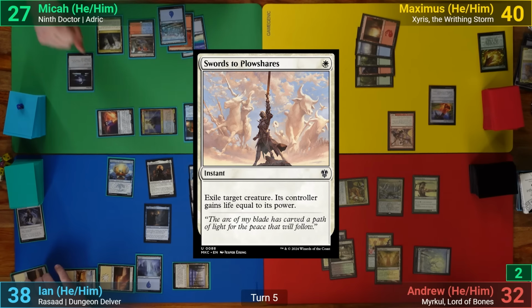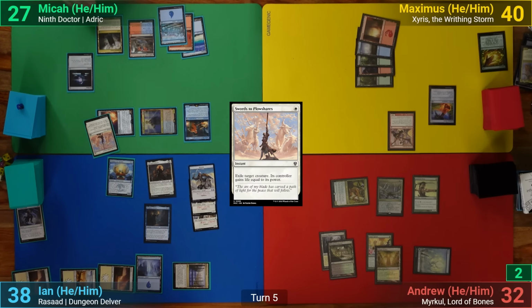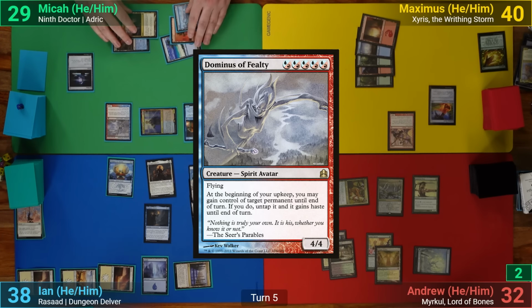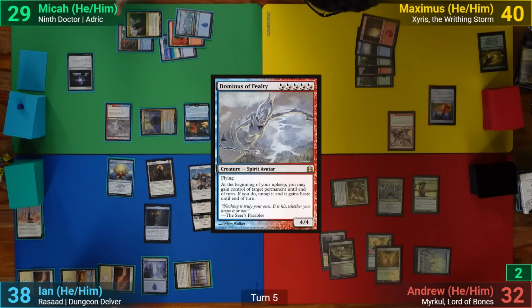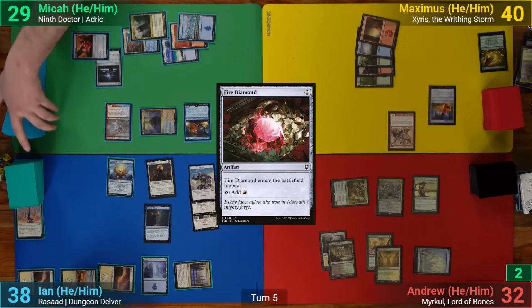Ian responds by casting Swords to Plowshares on it, but Mika still gets his on-attack trigger from the TARDIS. This means that when Mika casts Dominus of Fealty in his post-combat main phase, he gets to Cascade, revealing until he hits a Fire Diamond. He then passes to Max.